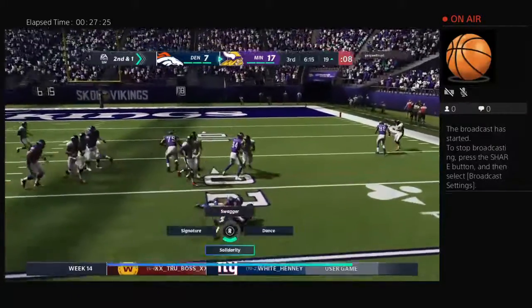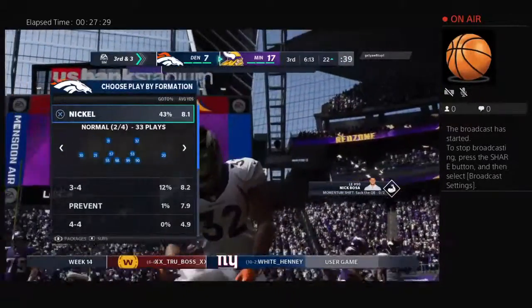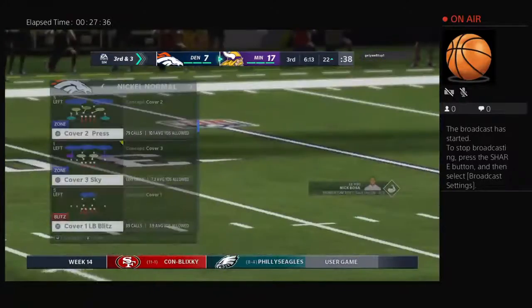Now a handoff looking right. And this one goes nowhere. Losing yardage back at the 22. They go backwards there 2 yards, and 2nd and 1 is now 3rd and 3. It's now 3rd down and 3.